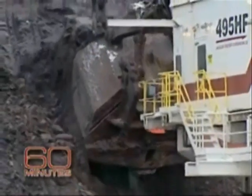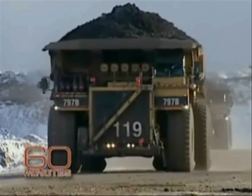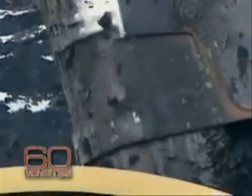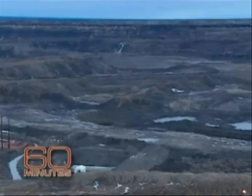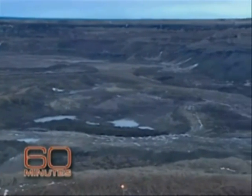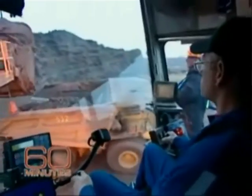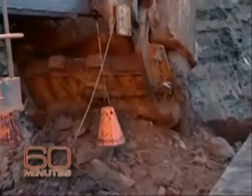24 hours a day, 365 days a year, vehicles which look like prehistoric beasts move across an Arctic wasteland extracting the oil sands. There's so much to scoop, so much money to be made. There are 175 billion barrels of proven oil reserves here. That's second to Saudi Arabia's 260 billion. But it's only what companies can get with today's technology. The estimate of how many more barrels of oil are buried deeper underground is staggering.